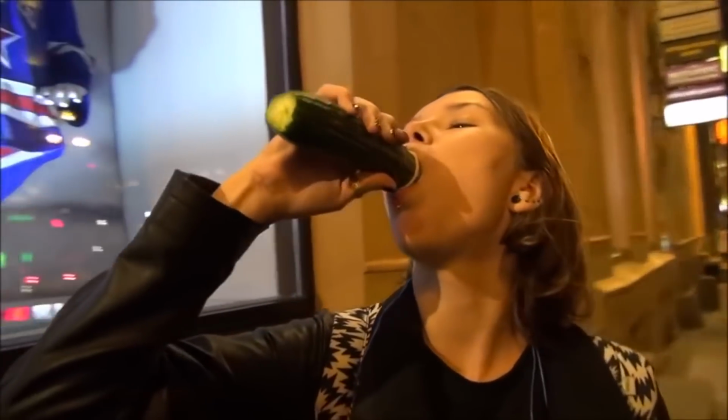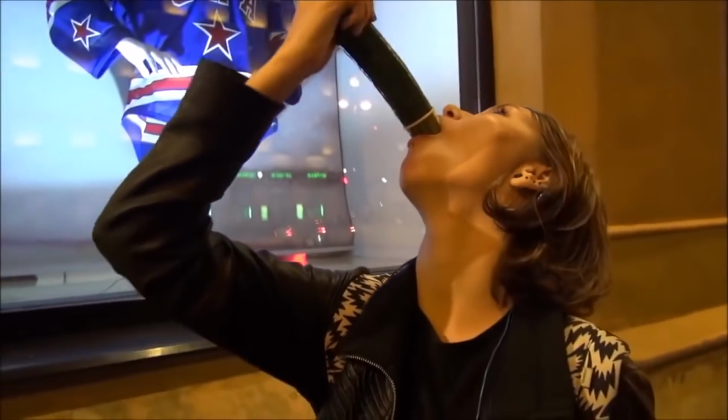And while a nice deep throat is pretty useful like this, oh damn, or like this. That is an impressive throat diameter.